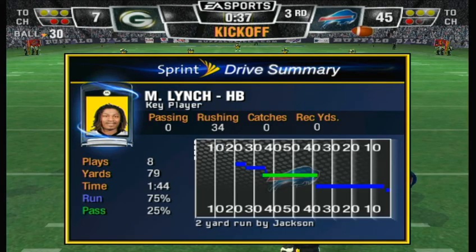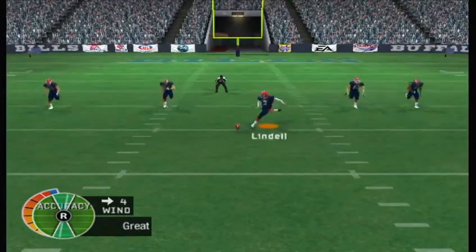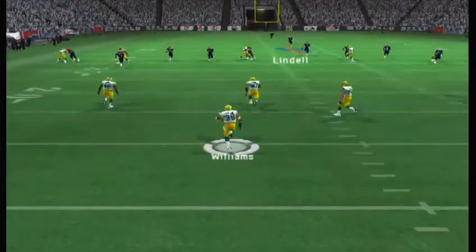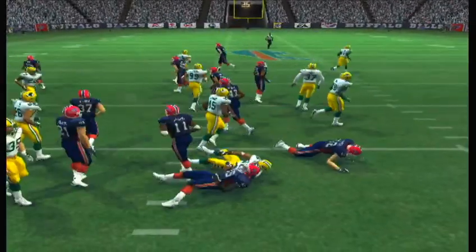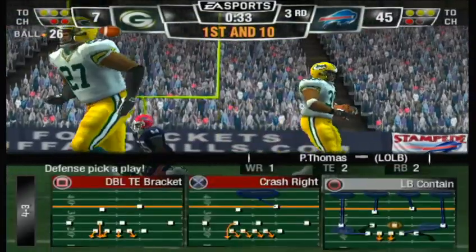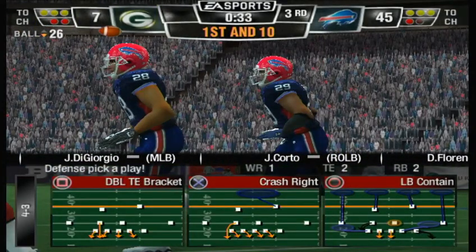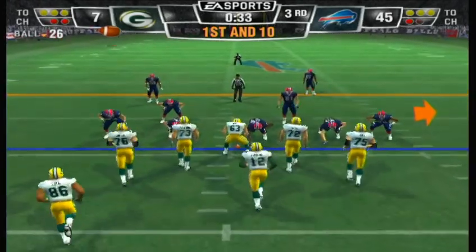Lindell is just about ready to put his leg into this. Williams back deep to return. Very low kick here. From the 7. They forced a 3-and-out on the last series. Williams. Here's a good defense for this situation. First and 10. Ball on the 26-yard line.